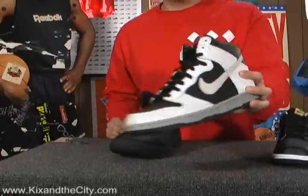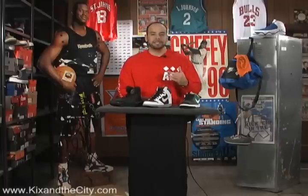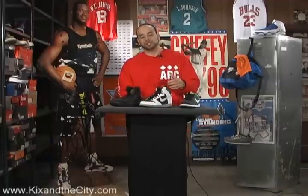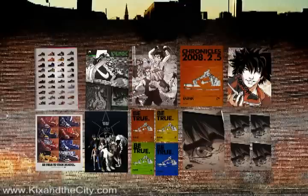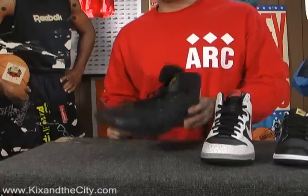Now, with this white crack joint and the blue crack joint that's already in stores now, Nike is introducing Zoom Air into the non-SB line of Nike Dunks. Now, Zoom Air has been part of the SB line for a while now, but with the white crack joint and the blue crack joint, Zoom Air is making its way into general release Dunks. You can also keep up with what the Dunk is doing in 2008 by visiting NikeBeTrue.com.